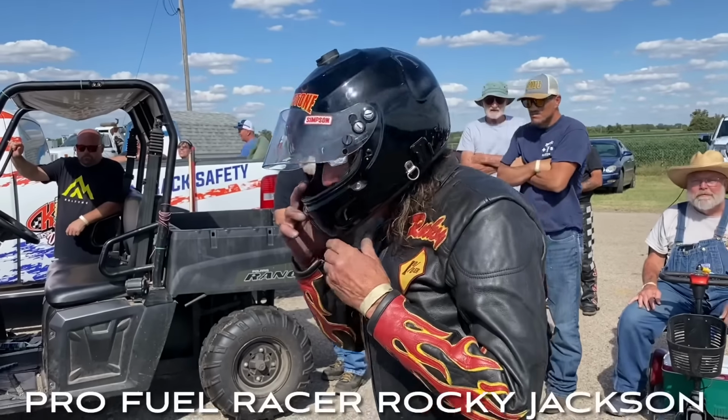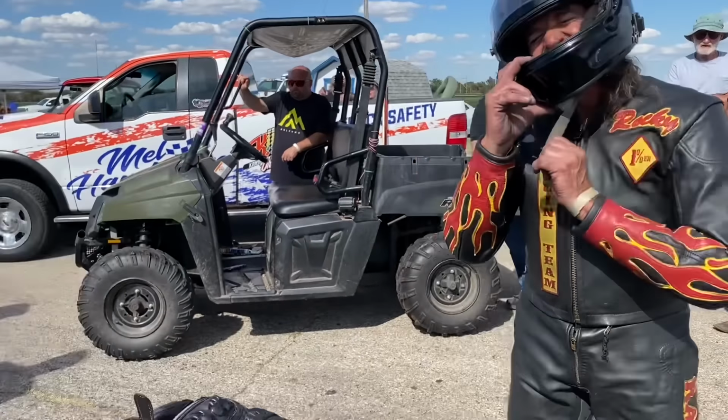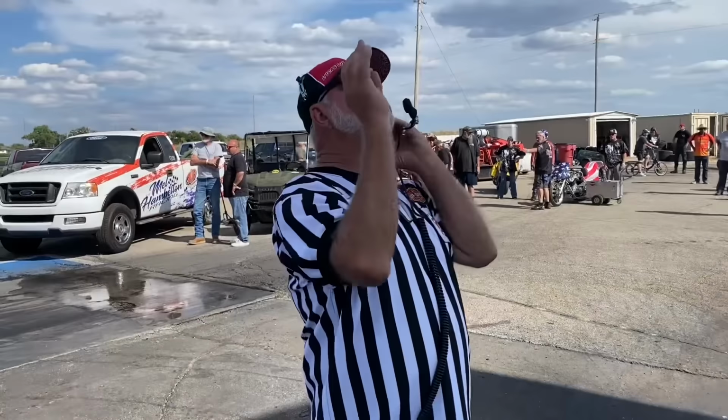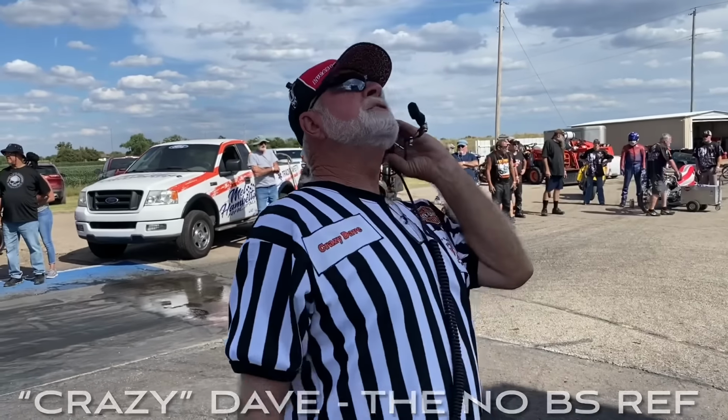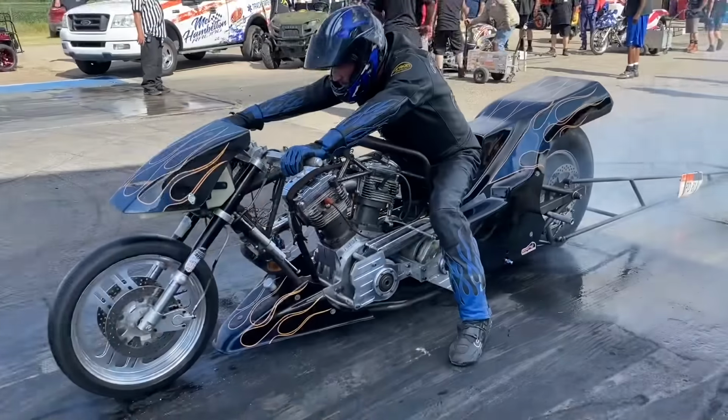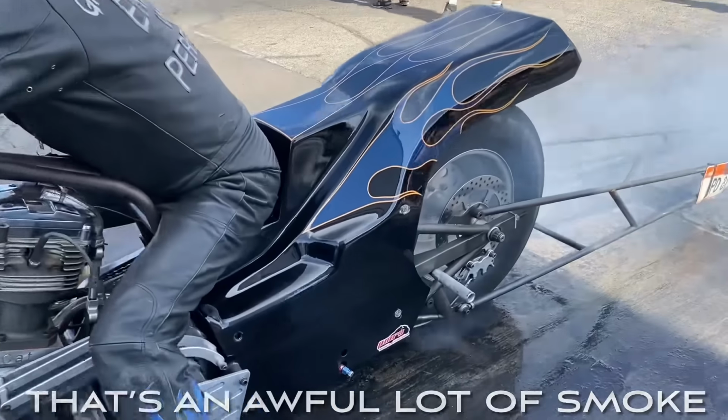Well, they are now, because here comes multi-time Pro Fuel champion, they call him the Fast Coon-ass, Rocky Jackson from Louisiana, as our no BS ref. Make sure everybody's playing by the rules. The Pro Fuel class is a carburetor class. They still burn nitro. And speaking of burning, look at all the smoke coming out of this motorcycle.